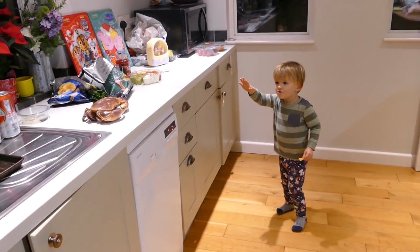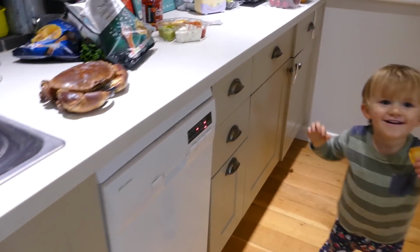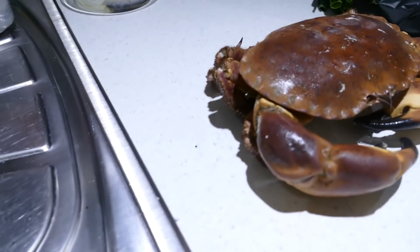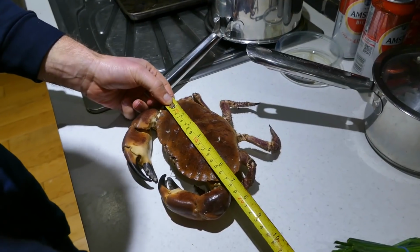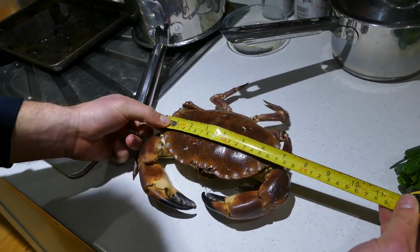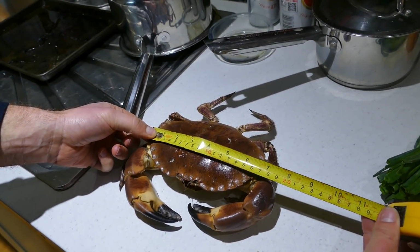Hello, cook them in the oven. Start off high. You see, Georgie boy? You see crab? That's going to be for our tea. So the carapace needs a minimum size of 15 centimetres. So we're at just under 17.